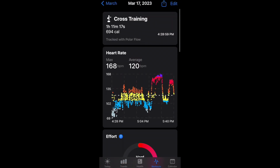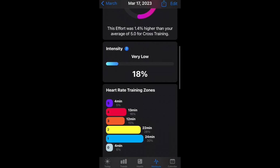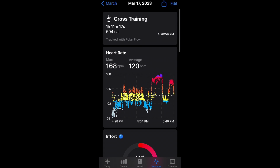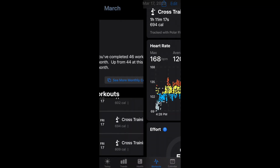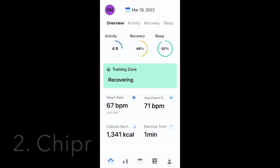So here, this was tracked from Polar Flow, so a chest strap connected to Polar Flow. And everybody's using the chest strap, so they're all going to be basically the same. So it just gives you an exertion level, but currently they don't offer a training load evaluation over time. You just get this metric of how much you worked out versus previous time. So that is Athlytic.